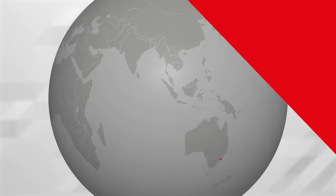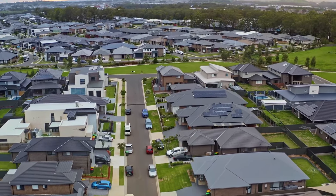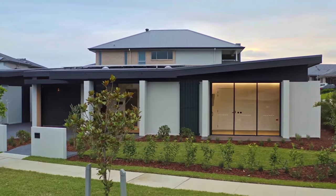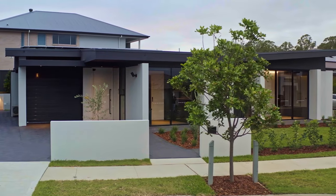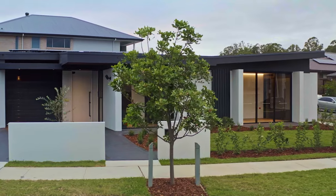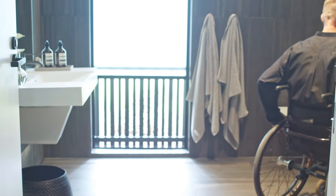Hello everyone. Today we are near Sydney in Australia to witness Casa Capace, a series of homes that remind us that architecture is about much more than appearance. These houses may not be spectacular at first sight, but they do something remarkable.